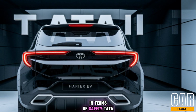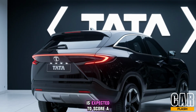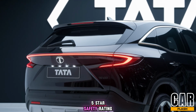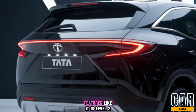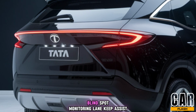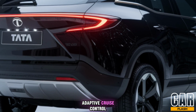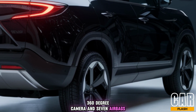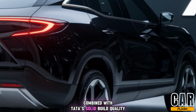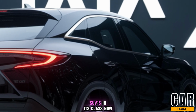In terms of safety, Tata continues its strong reputation. The Harrier EV is expected to score a 5-star safety rating in the Bharat NCAP tests, and it comes loaded with features like ADAS Level 2, blind spot monitoring, lane keep assist, adaptive cruise control, 360-degree camera, and 7 airbags. Combined with Tata's solid build quality, this is easily one of the safest electric SUVs in its class.